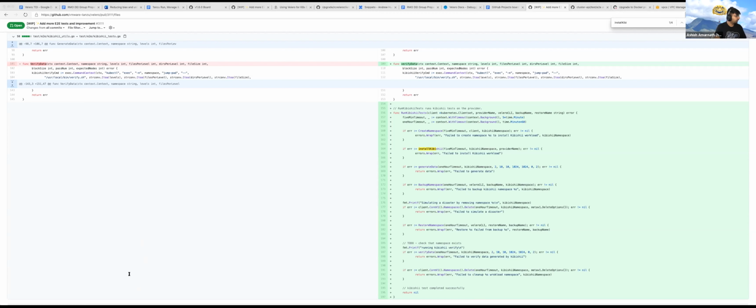So it is waiting for the Velero daemon set, Velero deployment to be ready, and then the restic daemon set. And then the good thing about AWS is, one, I did not disclose any of my secrets running the AWS tests.